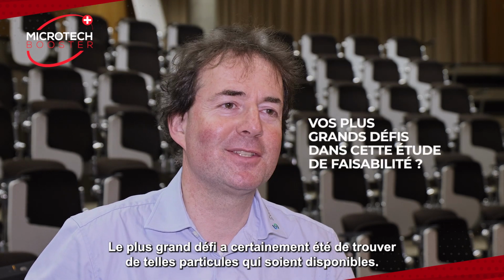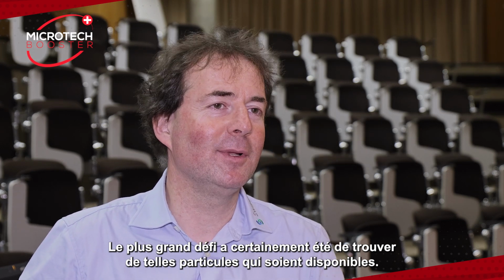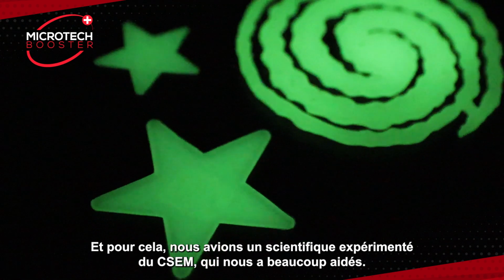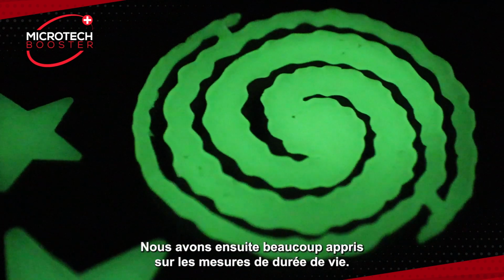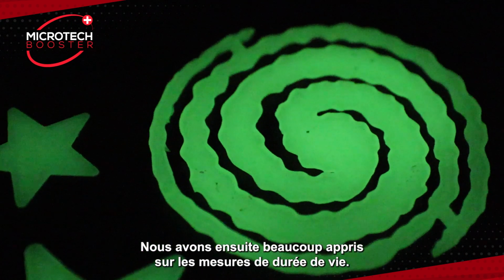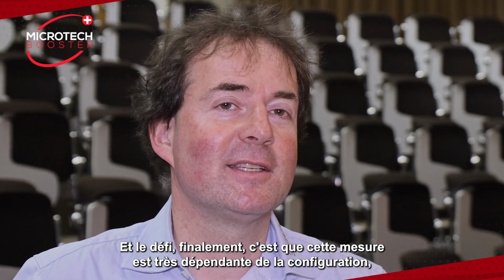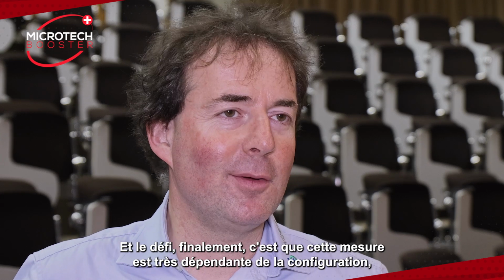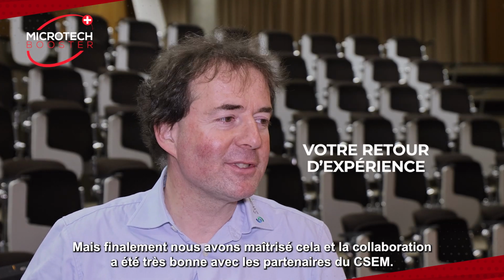The biggest challenge was certainly to find such particles which are available, and for that we had an experienced scientist from CSEM, which was very helpful. Then we learned a lot about these lifetime measurements. The challenge finally is that this measurement is very dependent on the setup, much more than we thought. But finally we have mastered that.